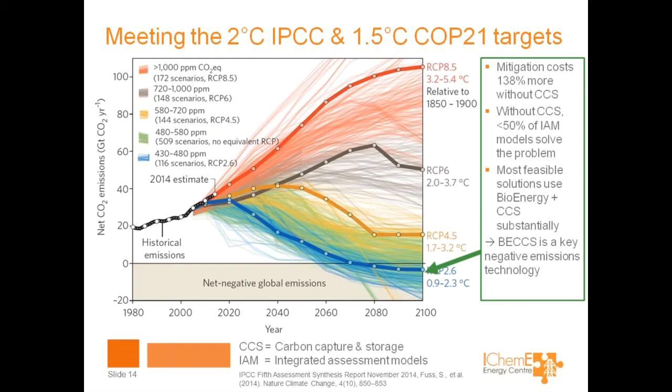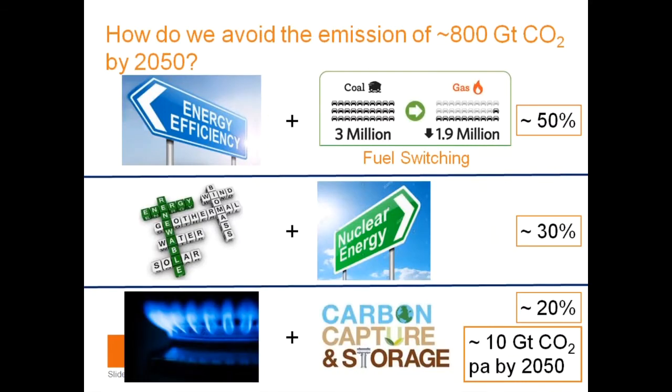And the point I'd make here is that if we're to have BECCS in the second half of this century, then we need to have a fully global and integrated CCS infrastructure in place for conventional CCS in order to make that happen. The area between the red curve and the blue curve there gives you the amount of CO2 that we have to take out of the system between now and 2050 in order to meet these targets. And that amounts to about 800 gigatons of CO2. And without going into the detail, about 50% of that we can probably do by energy efficiency and fuel switching to low or zero carbon fuels.